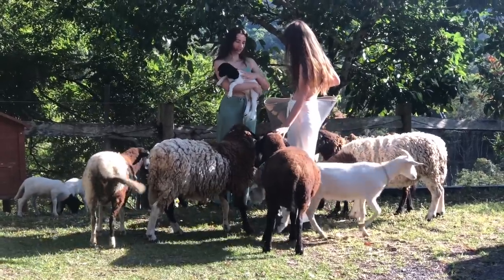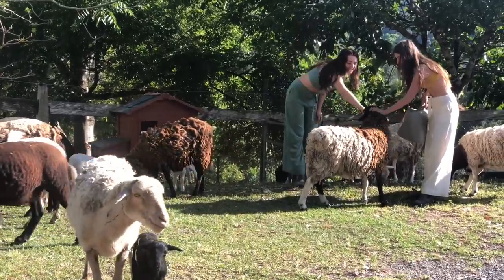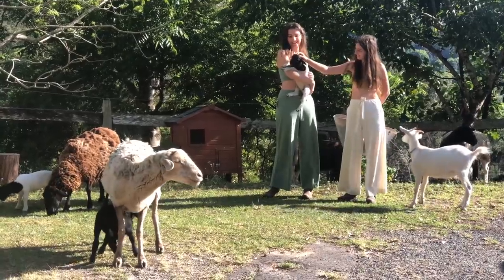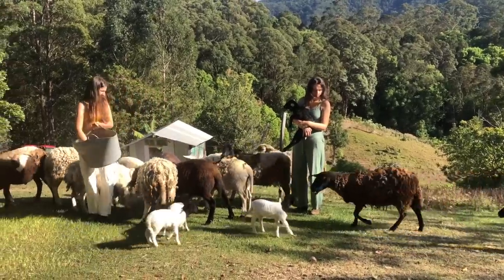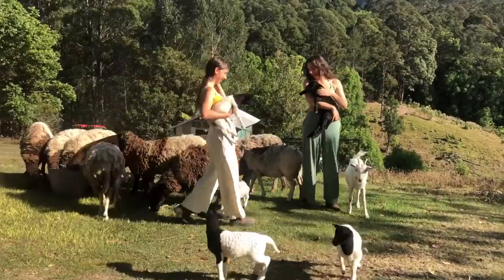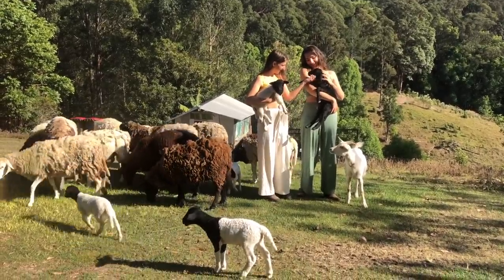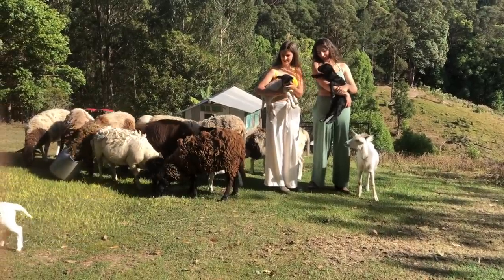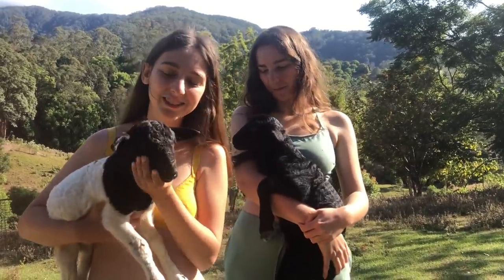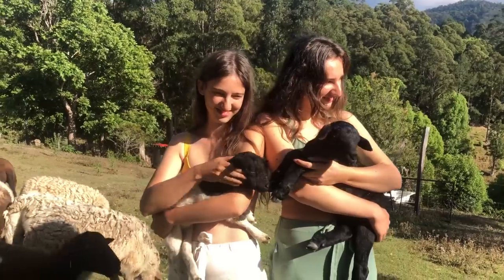Because it's tick season, each day we give every lamb a cuddle to check everywhere for ticks. This is definitely our favorite job. Magnolia always gets jealous of the cuddles and begs for some head scratches. This is Palmyra and Silkworm.